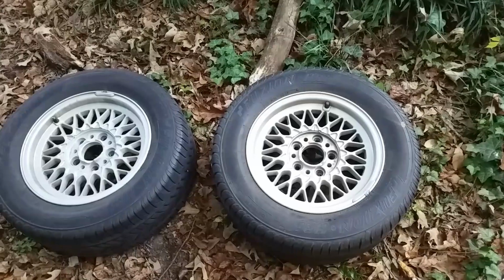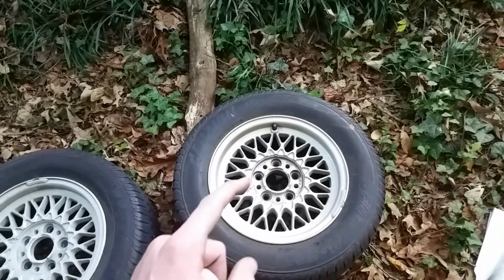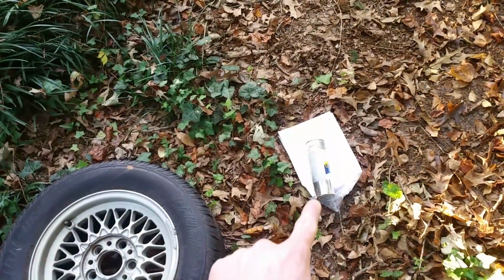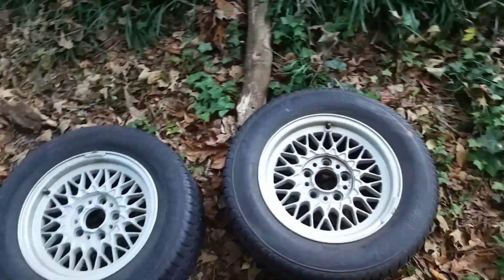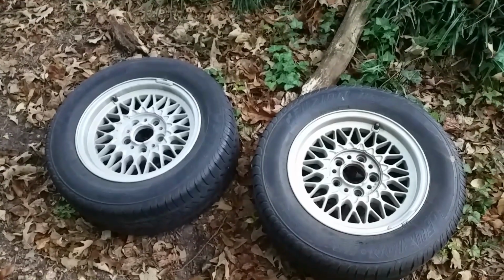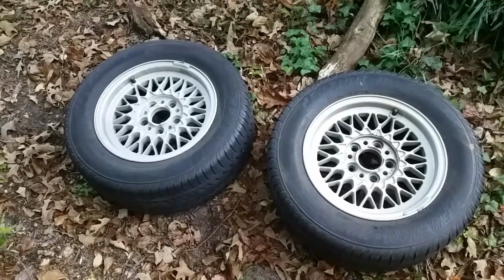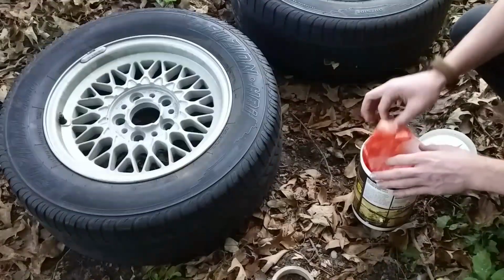So the first thing I'm going to do is just wipe down the wheels and mask off everything I don't want overspray on, and paint the lips with just some silver spray paint. Now, I don't really care too much how these come out. I just want to match the front wheels. That's all I really care about. They're probably going to get messed up anyways, but I'm just going to go ahead and knock that out.